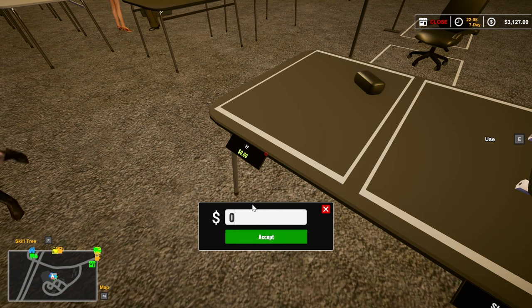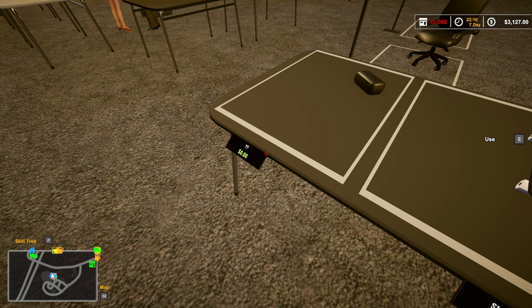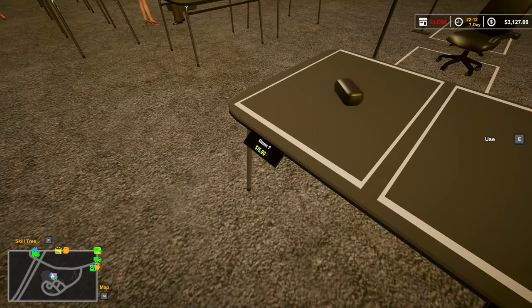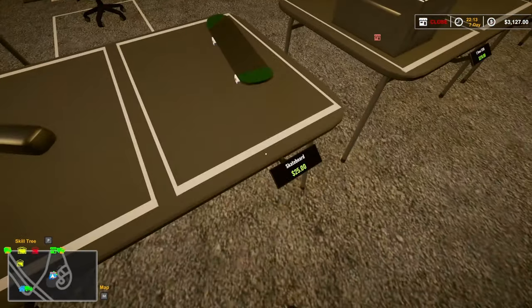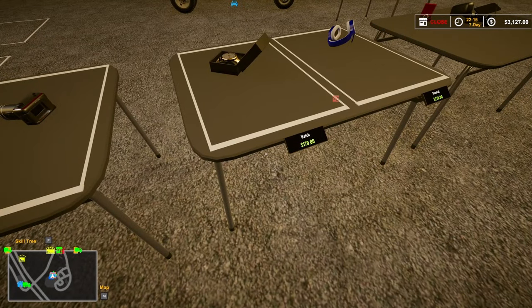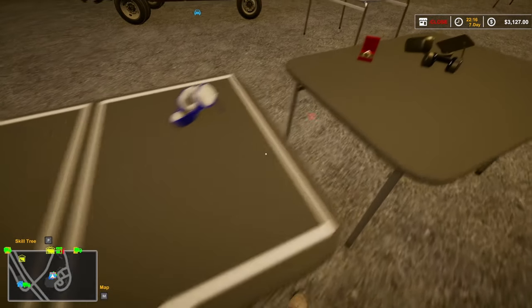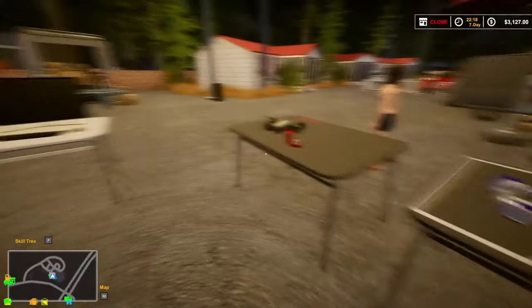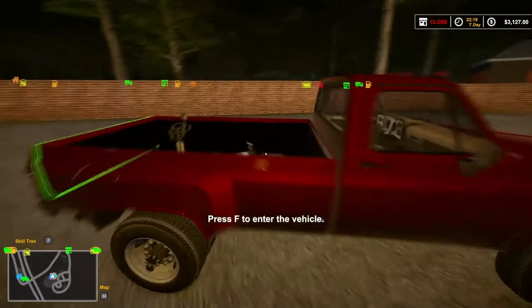Come on, let me put it. Oh, okay, it's gotta be picked up and put down. 75, okay, good. 25, 270, 340. 70, 270, okay. We've got room for one more thing on that big spot. Let's see what we've got back here.